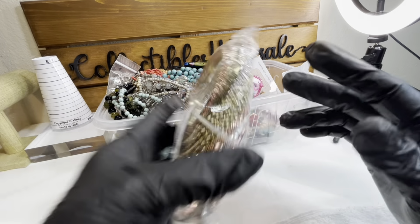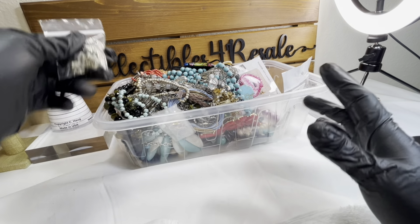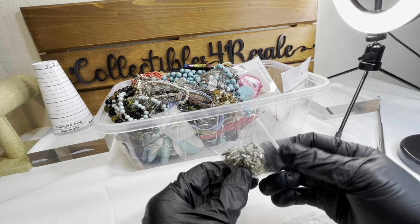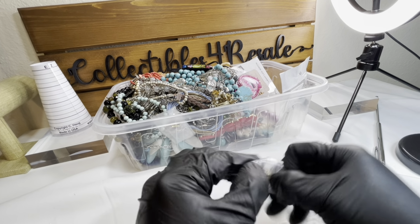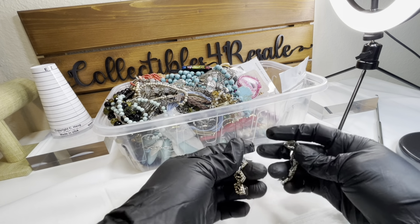If anybody's interested in this set of new bangles, I would do $3 on that, and shipping is under a pound at $6. So if you have multiple things and they're all under a pound, they'd all go for the same one shipping price. Anything over that, I try to do the cheapest priority, maybe flat rate if that's possible.